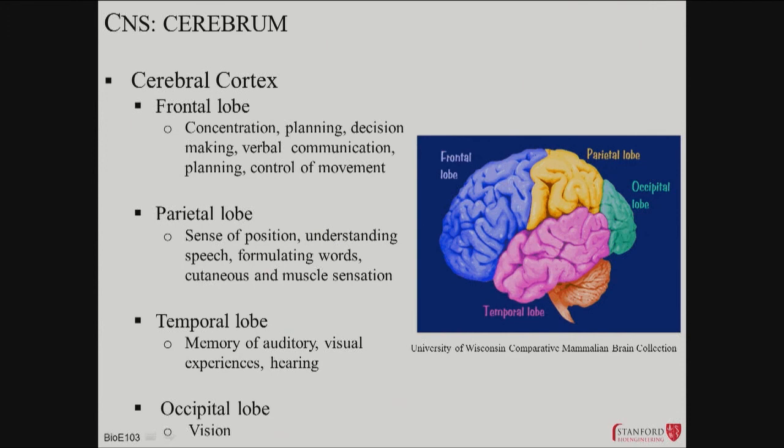And then finally, the pinnacle of evolution, cerebral cortex. This occupies most of our cerebral volume. It's got basic lobular subdivisions. The occipital lobe in the back is involved in vision. Temporal lobe, heavily involved in auditory experience. The hippocampus is embedded within the temporal lobe as well. The parietal lobe is heavily involved in sensation.